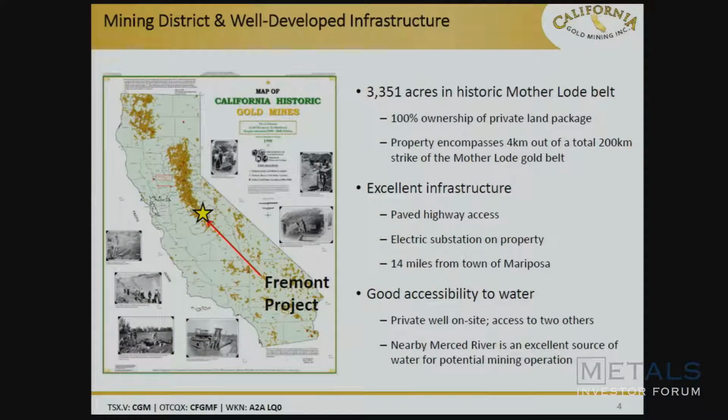The project itself is a private piece of land, 3,351 acres. It's 100% owned, surface and mineral rights, by us. We purchased the surface and mineral rights in 2013. We've had the project for a little over 4.5 years now.